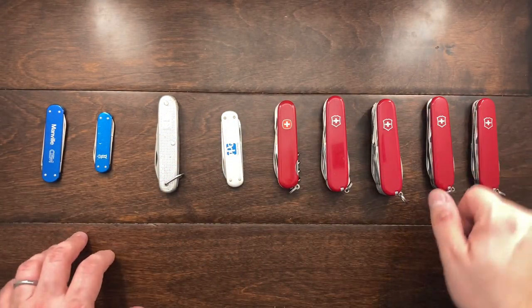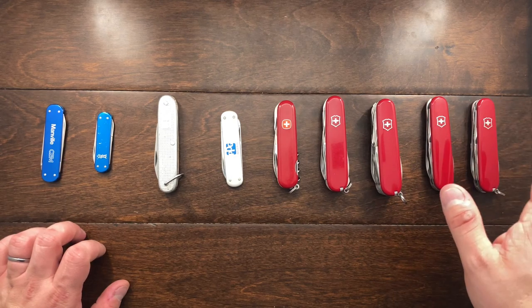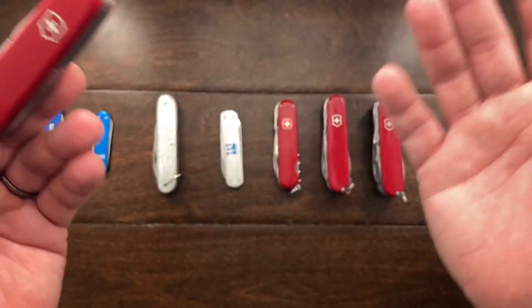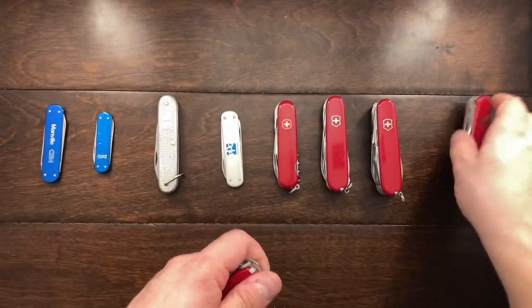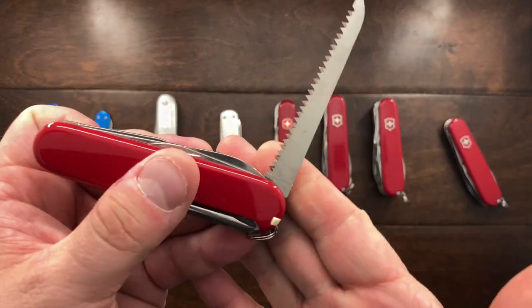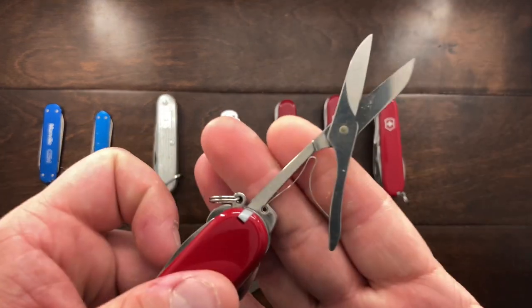And then these two were just knives that I've owned before, and I just decided I'm gonna buy again. This is a Victorinox Super Tinker. So essentially it's a tinker. You've got the Phillips in the back, but because this is the Super Tinker, this is actually the Hiker, my mistake. The Hiker has the saw, and then the Super Tinker has the scissors.